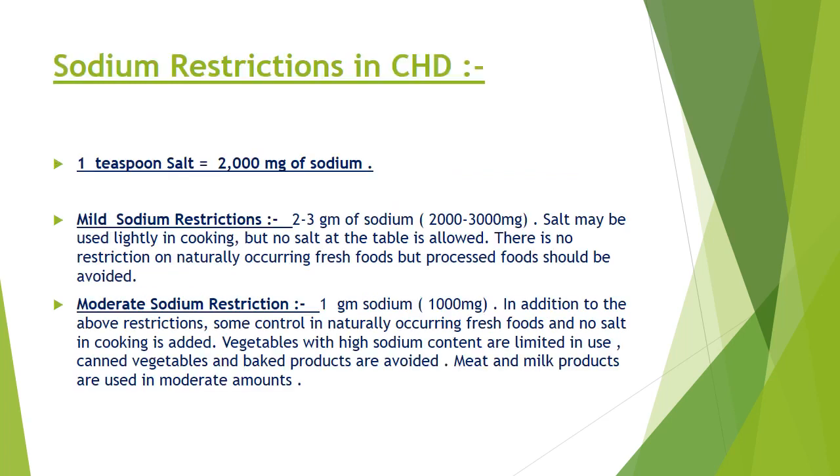Now we are coming to sodium restriction. Sodium restriction in CHD, specifically we highlight the sodium restriction for hypertensive patients, high blood pressure patients. So now you have to understand that 1 teaspoon of salt, 1 teaspoon means 5 gram. 1 teaspoon of salt basically contains 2000 mg of sodium, 2000 mg or 2 gram of sodium. So if 5 gram of salt is there, then out of 5 gram, 2 gram is sodium, because we know sodium chloride is the chemical name of table salt. So 2 gram or 2000 mg of sodium is present.